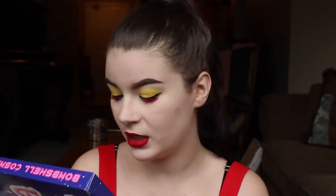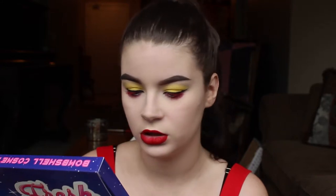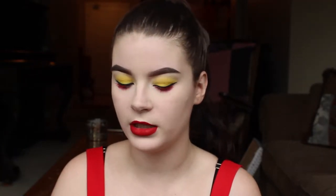Anyways, it comes bubble wrapped like this. This is the palette box. This is what it comes in. It's called the Fresh Baked Cookie Palette, and there's 12 shades, and it's super cute packaging. I really, really like it. It's cruelty free, lasts 12 months once opened. Then it lists the ingredients on the back, so if you're interested, they'll probably have it on their website too. But I've been super excited to get this.